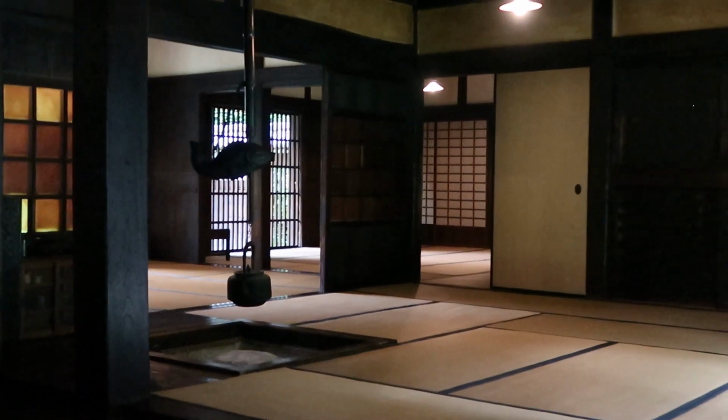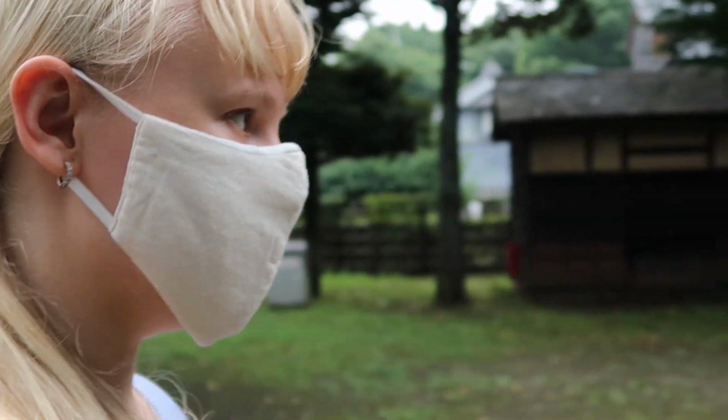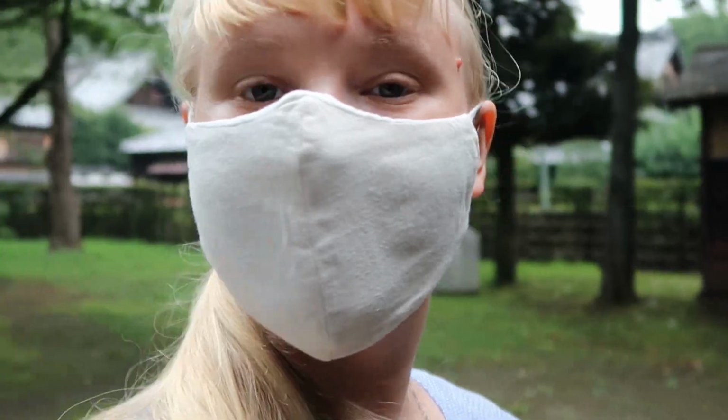This house is actually big. Look how many tatami rooms. It's actually very big. Look how many. Guys, this museum is actually very big. There's so many things here to look at and to see. So interesting.